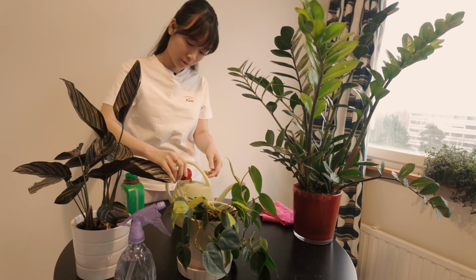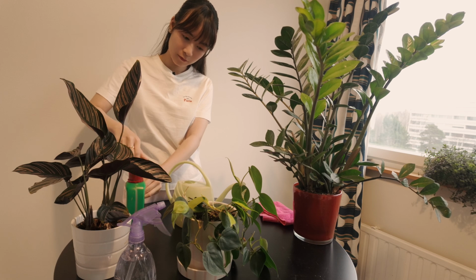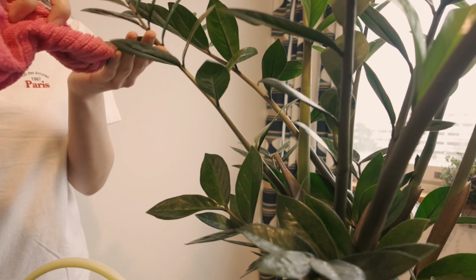During the spring and summer months, from March to August, these plants grow quickly. That's why I give them a dose of fertilizer every week and frequently wipe the leaves to help them breathe and photosynthesize more efficiently.